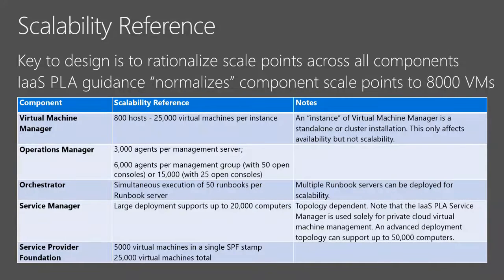But ultimately, we had to normalize these because, as you see, they have different scalability points, some of which exceed our service description and some of which need to be supplemented to meet our service description. So we looked at all these components and spanned them across to see which ones we needed to scale out and which ones we needed to scale up.